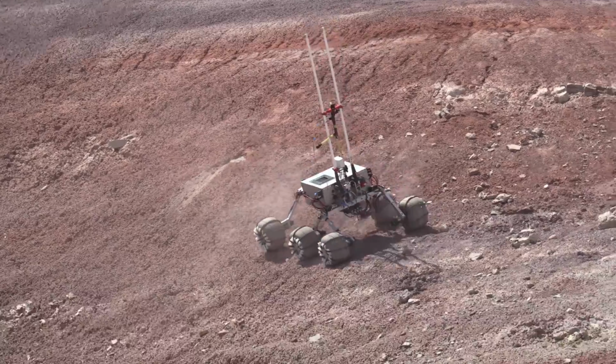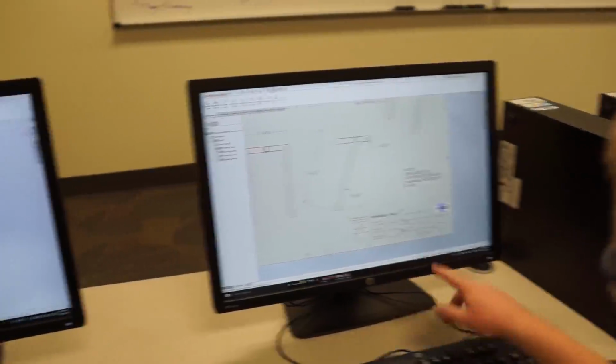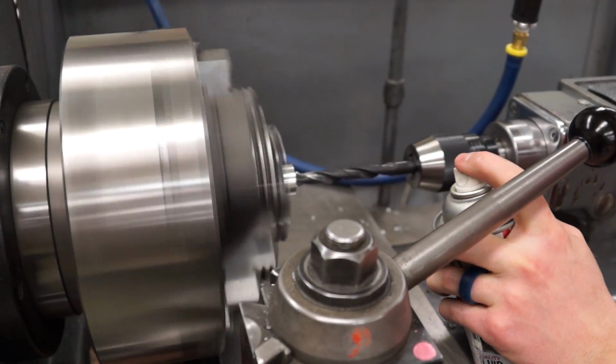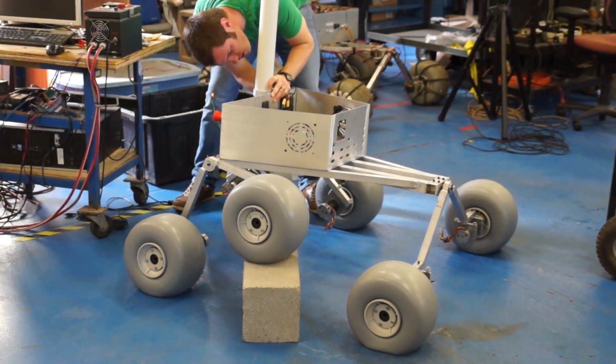Last year, a drive motor failure caused our rover to tumble down a steep slope. This year, the mechanical team has made several design changes in order to fix these issues. First, we've machined a new frame for the rover. The frame features a modified rocker bogie design and can traverse very rough terrain.